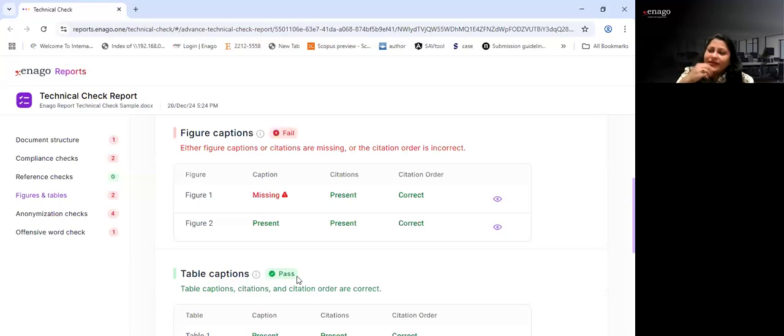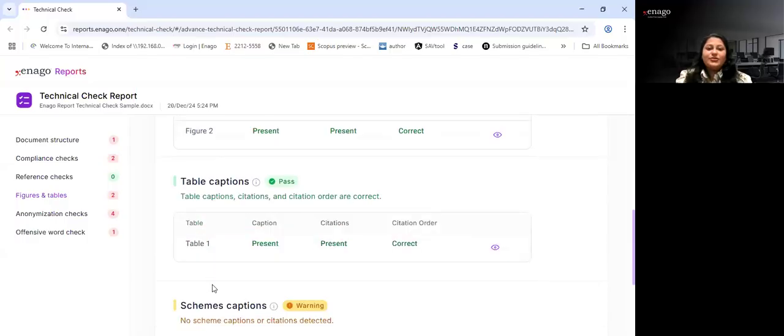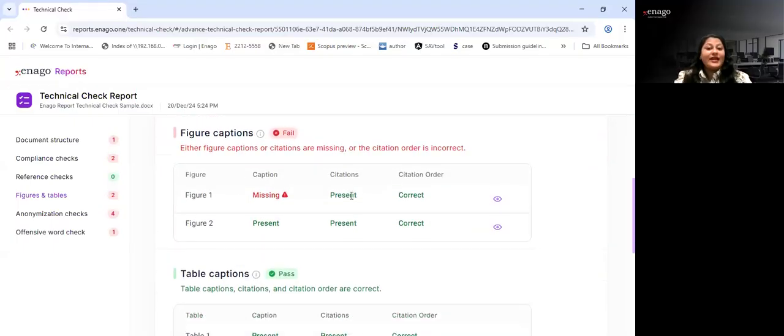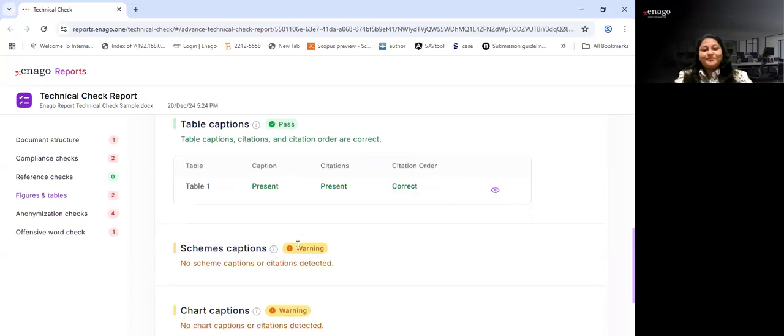It may just be a typographical error, or it is unintentional. You remember we spoke about it very initially when we were discussing unintentional reasons for desk rejection. So this can just be a miss, but then that is a technical error in your manuscript which can cause a desk rejection. In a similar way, these aspects are checked. So for your figure 1, the citation is present, the citation order is correct, but the caption is missing. So this needs to be added into the manuscript.